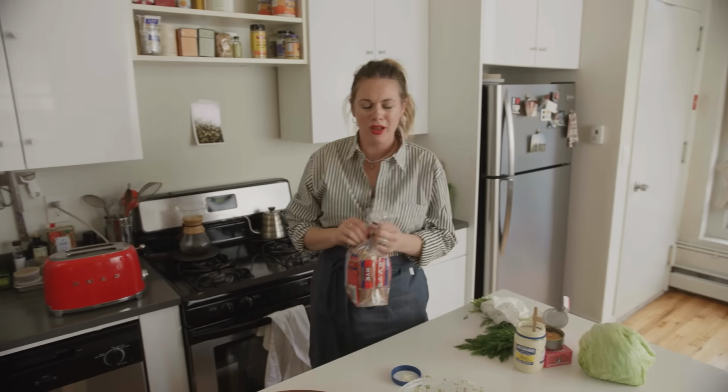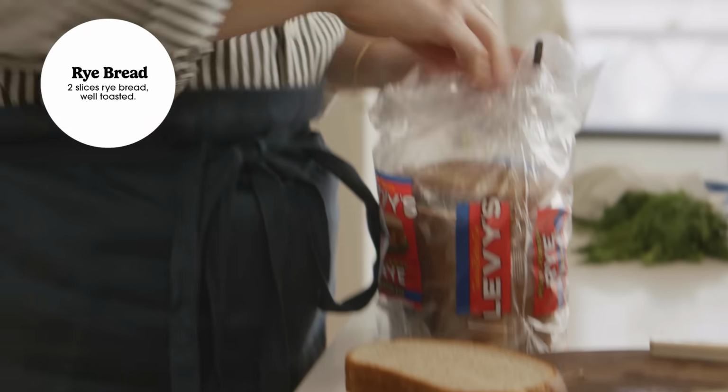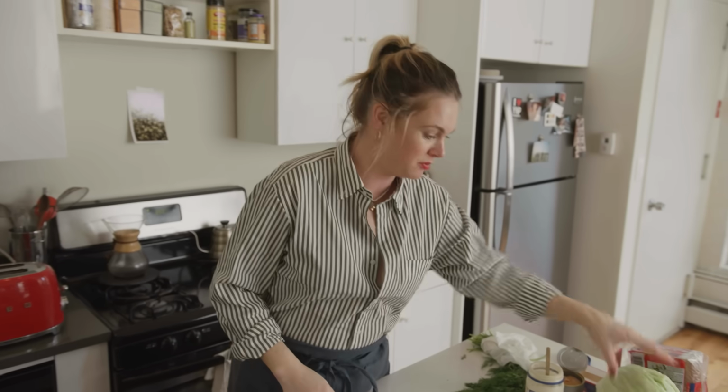You can use any bread you want. You could also use no bread. You can do literally, see if I care. But to me, a beautiful piece of toasted and buttered rye bread is like heaven. All right, I'm gonna get that toasting. And then our third and final trick is to make the salad part.